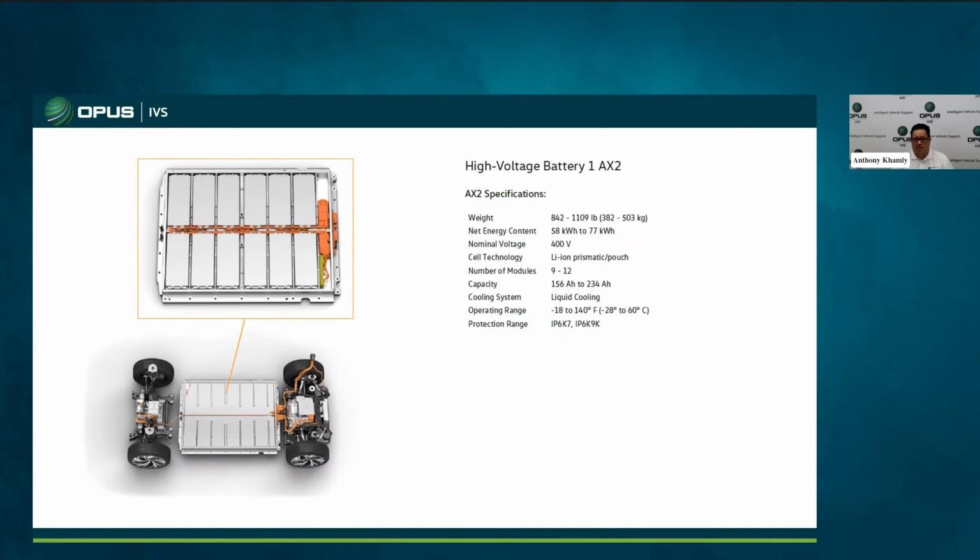So high voltage battery on the ID4s, they're gonna be anywhere from 58 kilowatt to 77 kilowatt. I believe they are coming out with an 82 to an 88. The weight of these battery packs is anywhere from about 840 pounds to a little over 1,100 pounds. So these are not light.